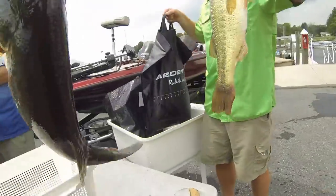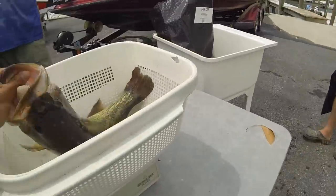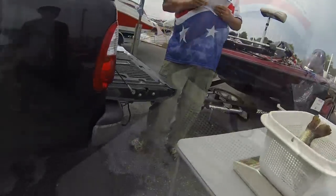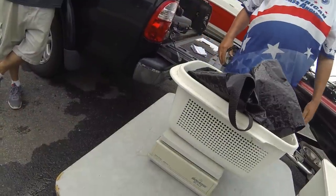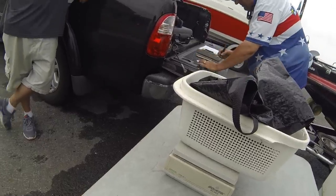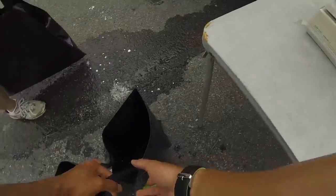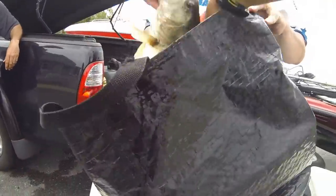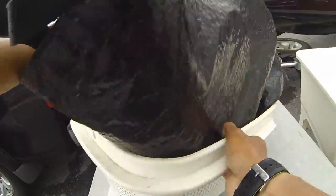How many do you have? 3. I have to measure this one separate. Oh, look at that monster. That's awesome. The answer to that would be no, looking at that fish. 5-0. Same as my scale. Put the rest in the bag. Yeah. Sorry. That's alright.